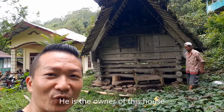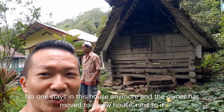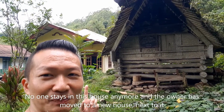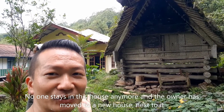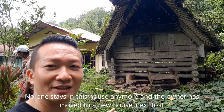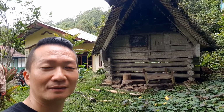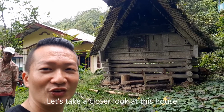And behind me, the owner of this house. No one stays in this house anymore. And the owner has built another new house beside this house. So everyone stays in the new house. So this is left as a display for anyone that wishes to visit. We have a closer look at this house.